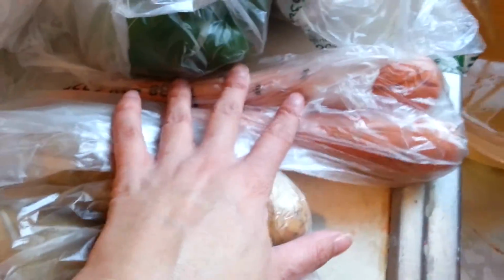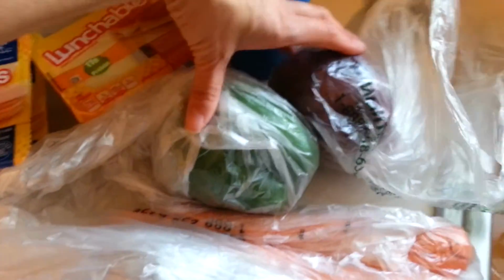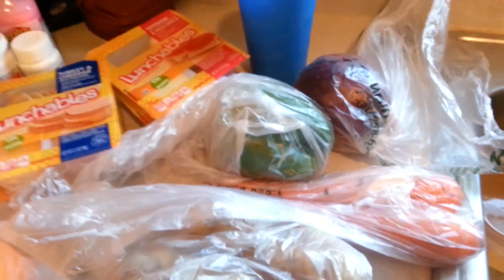I'm going to make candied carrots. I got the pineapple and onion, the green pepper and red onions for my sweet and sour chicken. I've already gotten the green beans and a mushroom soup for the green bean casserole.